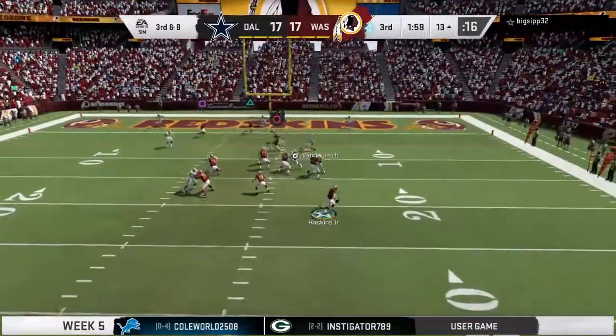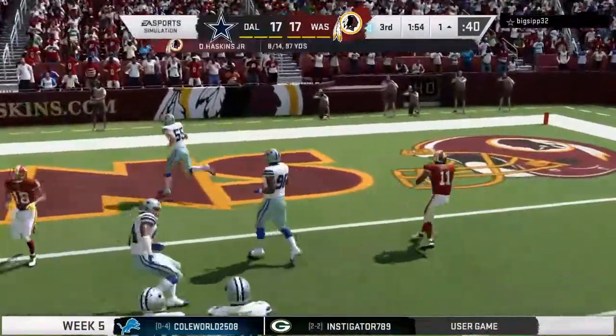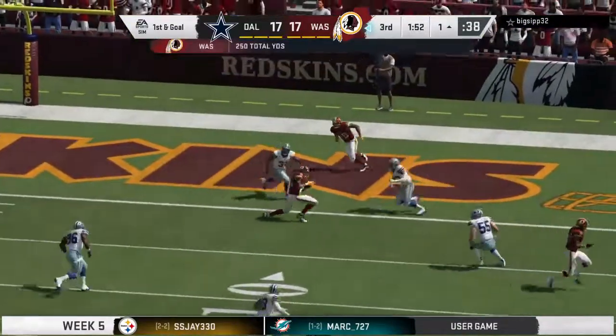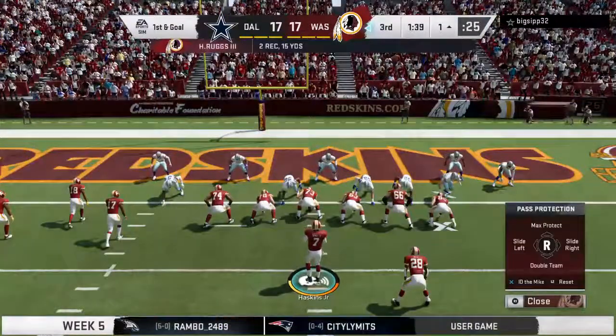Off play action. Haskins eluding the pressure right. And it's caught. They're able to convert on 3rd down, and that sets up a 1st and goal. Great mix of play calling so far. 3 runs, 3 passes. All 3 passes have been completions.